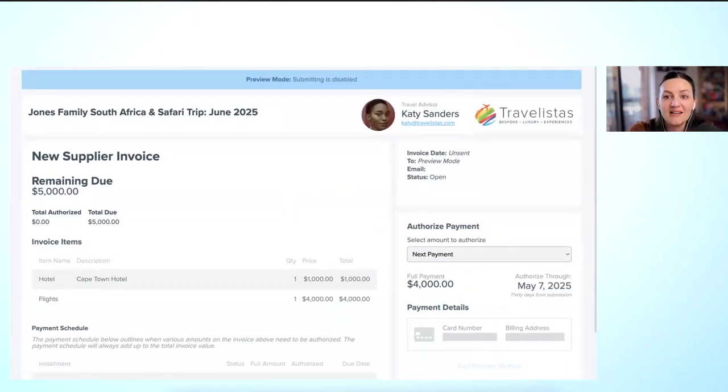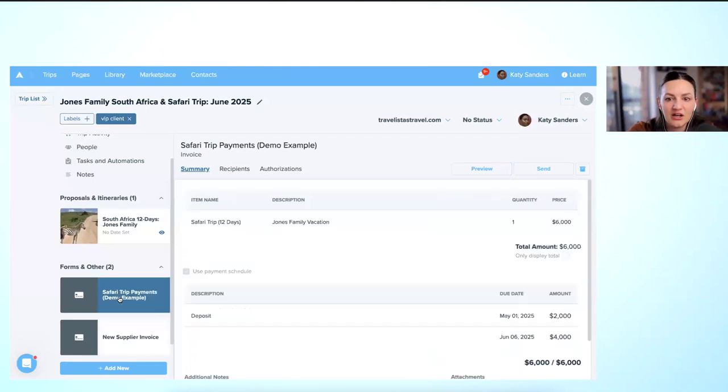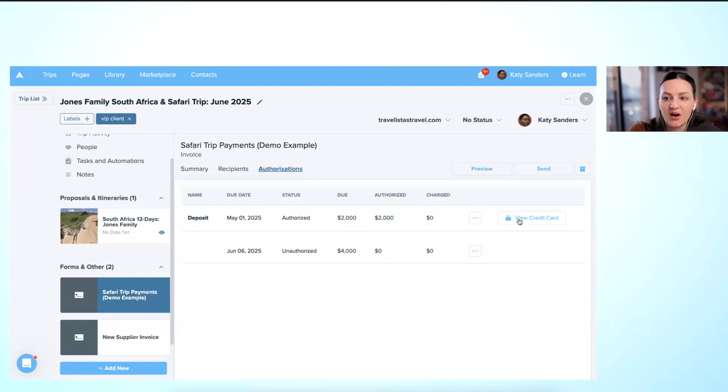Now, before this, I did one just so you could see what it looks like. So let's say this one right here, this one has already been authorized.